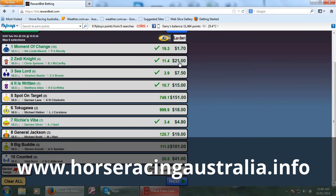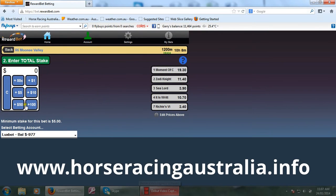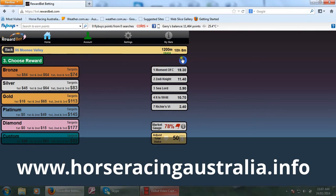I hope you are starting to understand the concept of value. If I went to the next screen there, you'll notice here the market gauge is 104%, but that's got everything to do with the price of that one. So we're going to nominate here that we're going to do our selections according to the rated prices. And if we go onto the next screen, go, go, go, next. Okie doke, can we select a nominal stake? We go on to next.